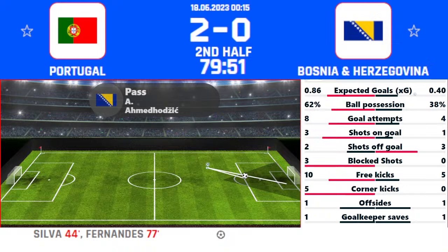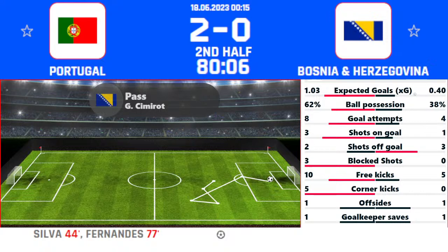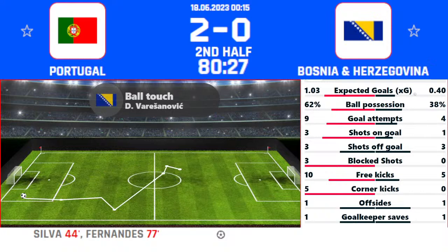Well, the lineups for Portugal and for Bosnia. For Portugal, 3-5-2 is the formation. The players who are starting for Portugal: the keeper Costa, number 22. Then we have Pereira, number 13. Then we have Dias, number 4. Then we have Antonio Silva in the back. In the center, we have Guerreiro. We have Fernandes. We have Palhinha. We have Silva. We have Cancelo. João Félix. Cristiano Ronaldo, number 7, is here as well.